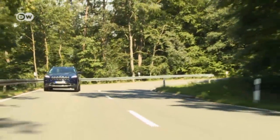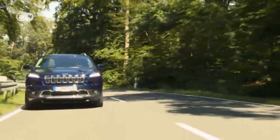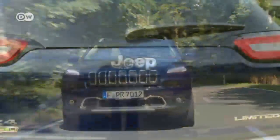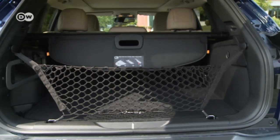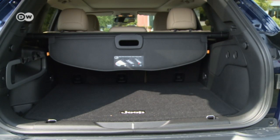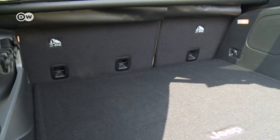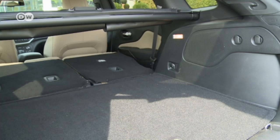Although small is relative, of course. The Cherokee is 4.5 meters long, which translates into ample cargo space in the trunk. Plus, you can fold down the seats to expand that capacity. SUVs remain popular among well-off young families, and being able to slide the rear bench back and forth comes in handy when you have kids in child seats.